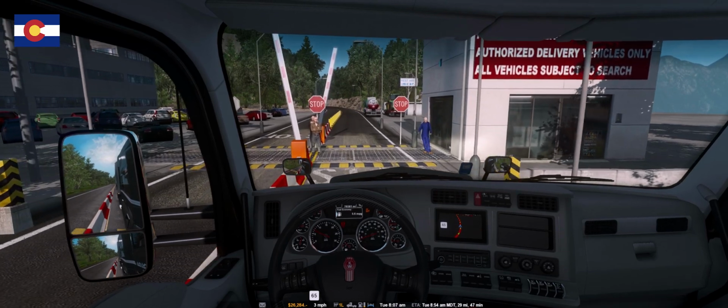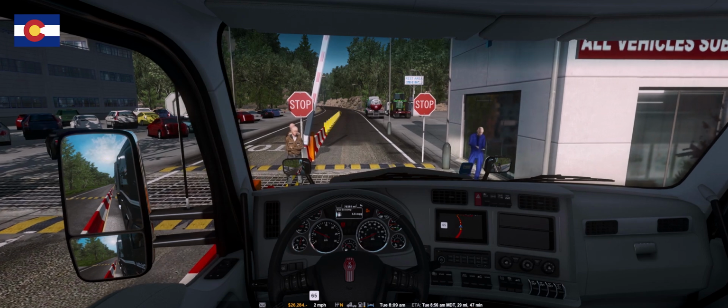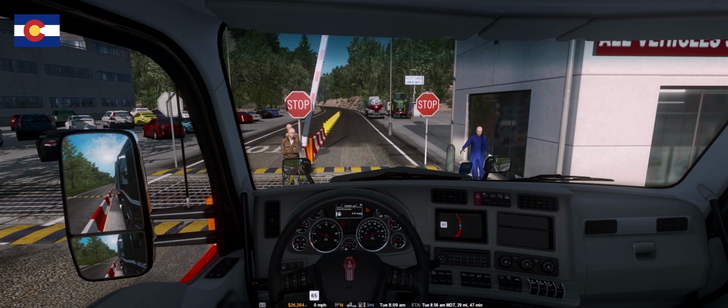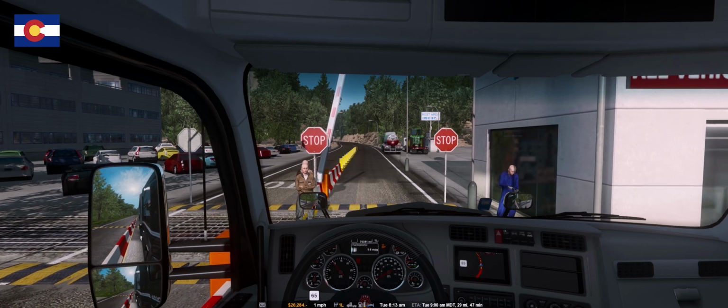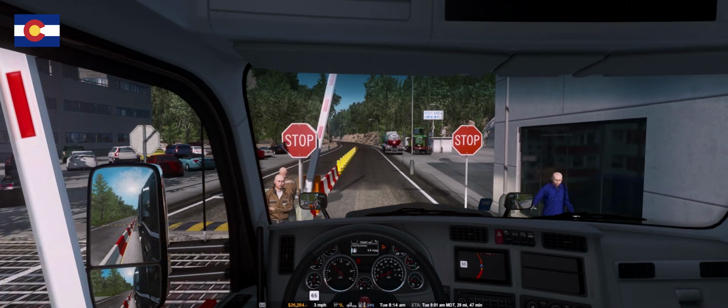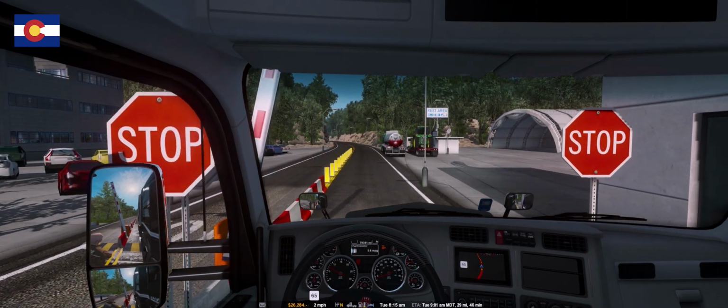What I kind of want to do is get a screenshot of this right here, so let's take a little pause. We got all these security guys looking like Hitman. I'll be back with you in just a second. Alright, let's go in here. Let's see what these guys say. Probably not going to do anything because obviously it's not built into the game.